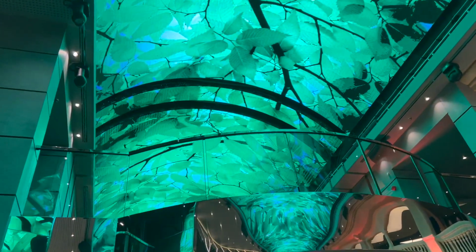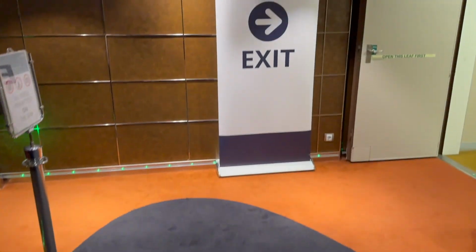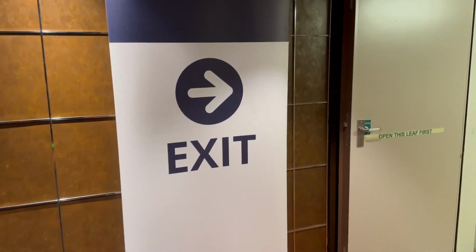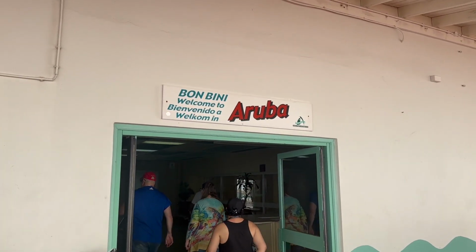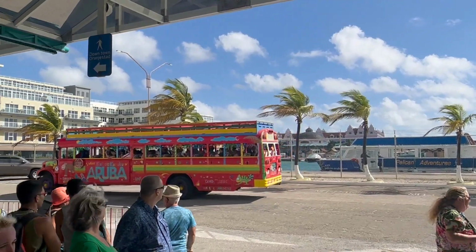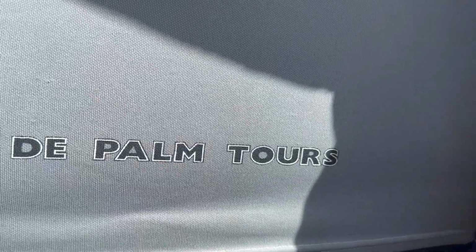Some ports will direct you to a meeting location on the pier outside the ship or something, but usually you start out in a theater or lounge and they guide you to where you need to go. And after getting off the ship, all of the transportation was waiting for us right outside the terminal, and they checked my ticket, and then I got on a Palm Tours bus with everybody else, and soon we were making our way over to the beach.